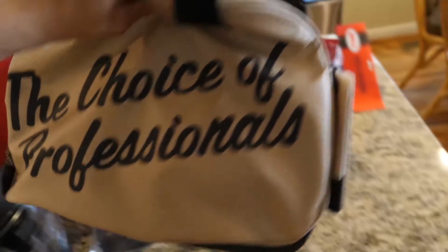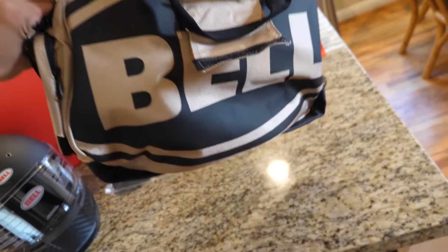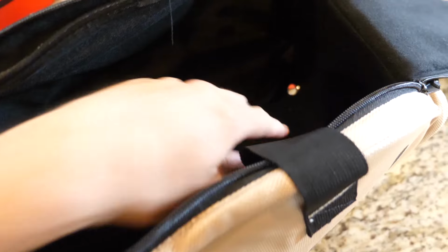Look at this bag it came in too. I've never actually had a nice helmet bag before, but they sent out this nice padded one. The whole thing's padded so I don't scratch anything. It's vented down at the bottom.